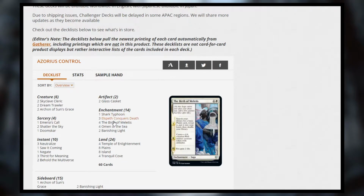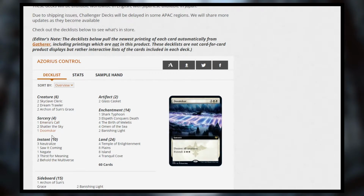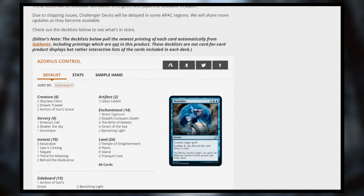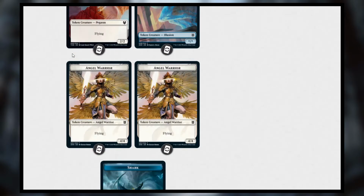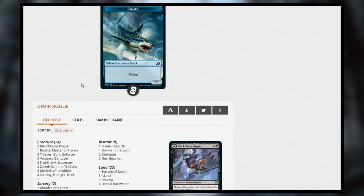But yeah, this very much seems like a Theros era deck, where they were like, okay, let's also throw in a Martial Coup, because that really doesn't see too much play, and Doomscar, and a couple of the more obvious cards. But generally, Azorius Control is one of the decks. It also comes with these double-sided tokens, so keep that in mind.